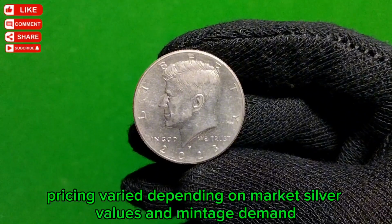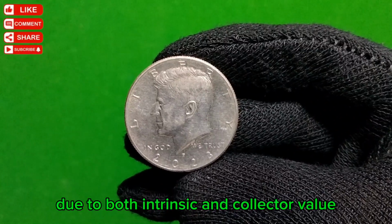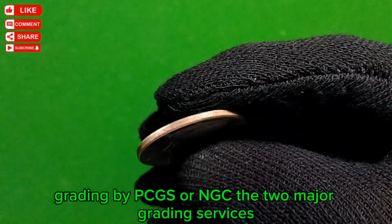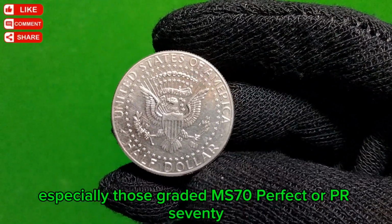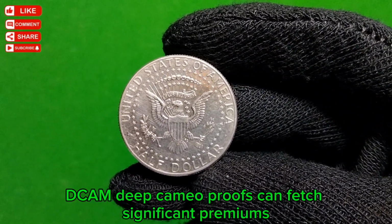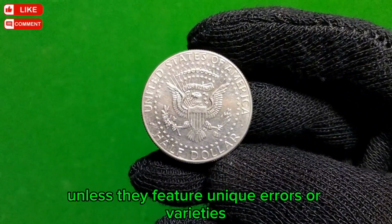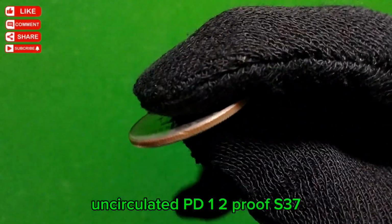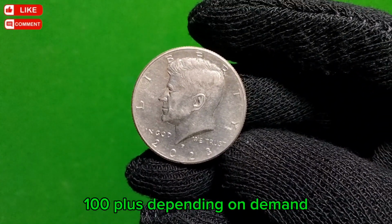For silver and proof sets, pricing varied depending on market silver values and mintage demand. The silver proof coins generally command higher premiums due to both intrinsic and collector value. Grading by PCGS or NGC, the two major grading services, plays a crucial role in determining a coin's value. High-grade 2023 Kennedy half-dollars, especially those graded MS70 (perfect) or PR70 DCAM (deep cameo proofs), can fetch significant premiums. Circulated or raw examples may only trade slightly above face value unless they feature unique errors or varieties. Common market values as of 2024: uncirculated, P/D, $1-2; proof, S, $3-7; silver proof, S, $10-20; certified MS70/PR70, $30-100 plus, depending on demand.